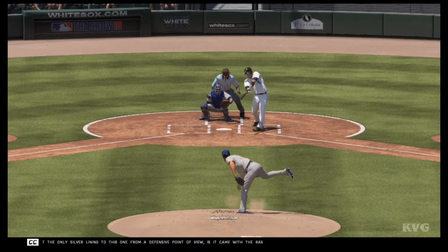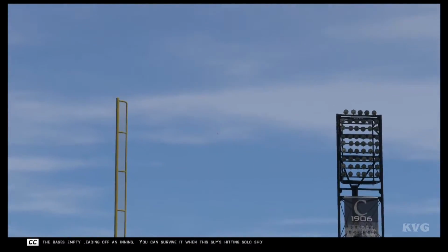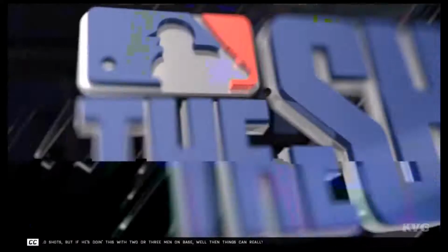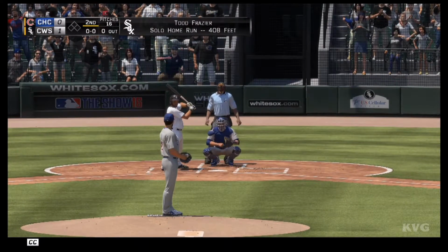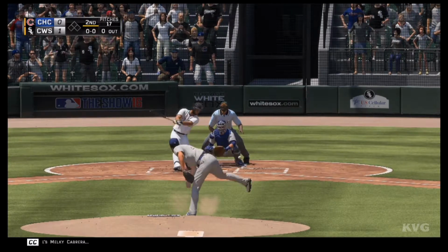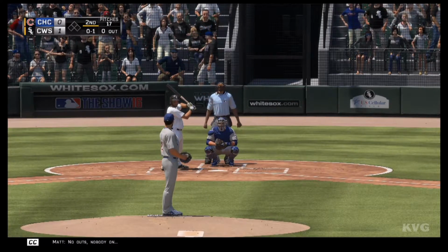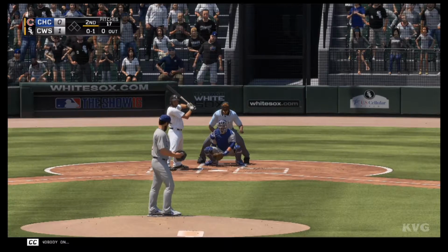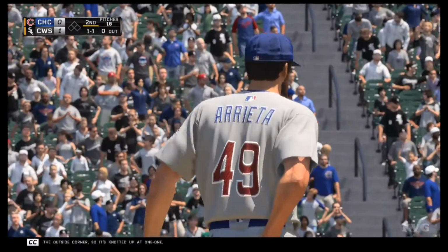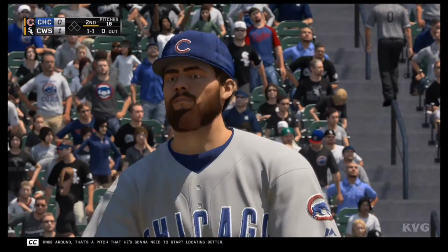About the only silver lining to this one from a defensive point of view is it came with the bases empty leading off an inning. You can survive it when this guy's hitting solo shots, but if he's doing this with 2 or 3 men on base, then things can really get out of hand in a hurry. Here's Melky Cabrera as he'll go after the first pitch and bounce one foul for the first strike. No outs, nobody on. And this misses the outside corner, so it's knotted up at 1-1. And if he wants to turn things around, that's a pitch that he's going to need to start locating better.